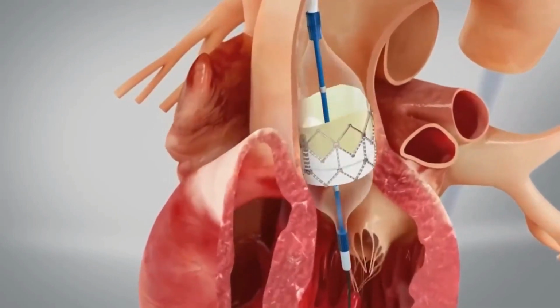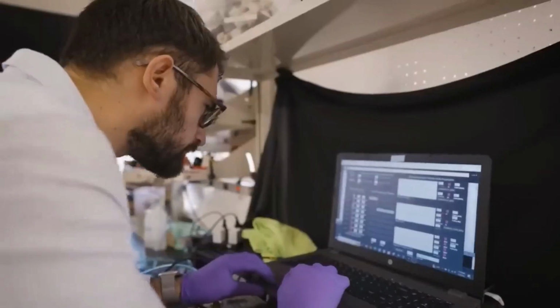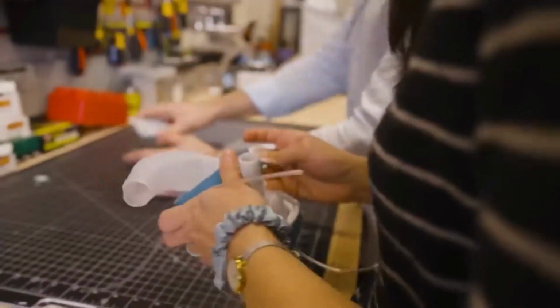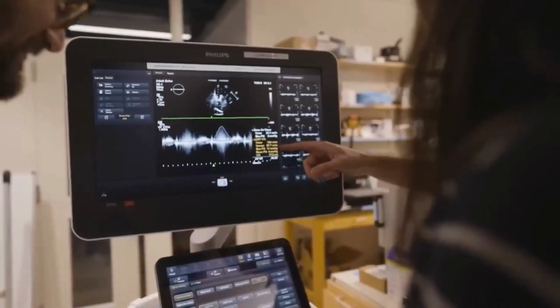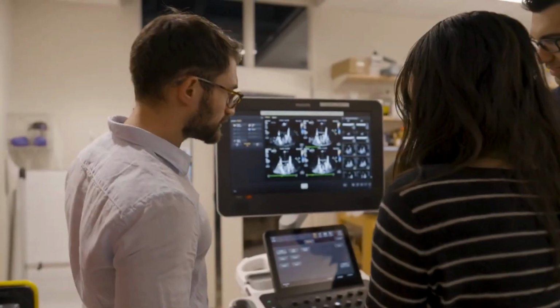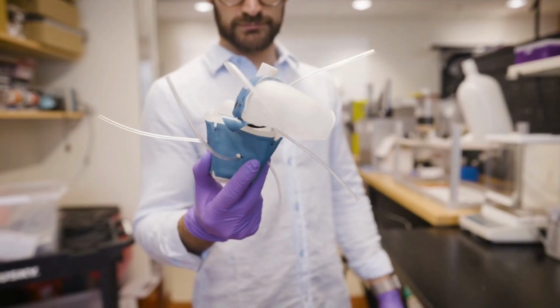Well, doctors can now use these replicas to better understand a patient's heart function and provide specific treatments that suit them individually. For example, if a patient has a condition where their aortic valve is simply too narrow, doctors can 3D print a replica of their heart and try out various synthetic valves to see which one works well for them before performing the real operation.